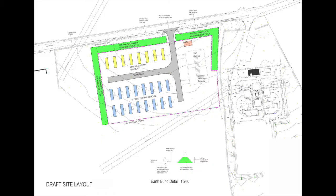This next image shows the proposed site layout. Basically, the scheme is a compound for pieces of electrical kit. The proposed compound is a flat yard of stone surrounded by security fencing and also surrounded by a raised earth bund and new hedging to help screen views of the compound. As you can see there, access is taken directly off the road. In a moment I'll tell you more about what the various rectangles and colours on the plan represent, but first it's important to understand why the battery storage facility is needed and why this site has been chosen.